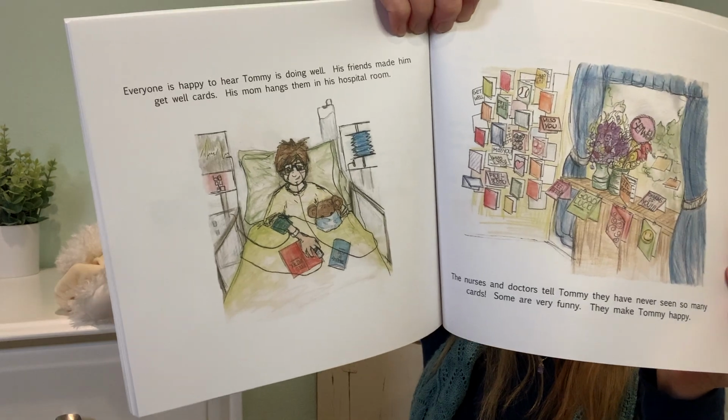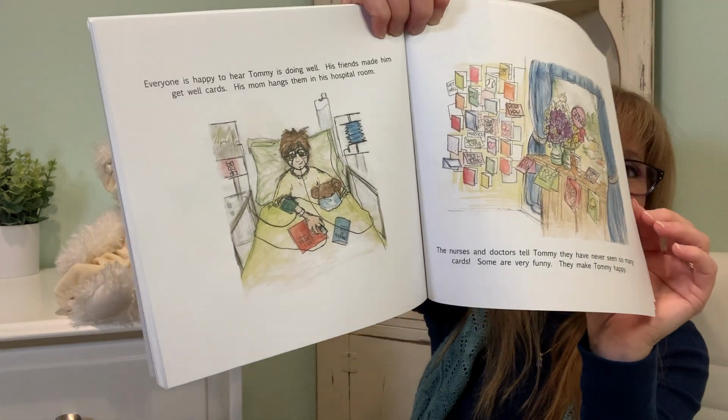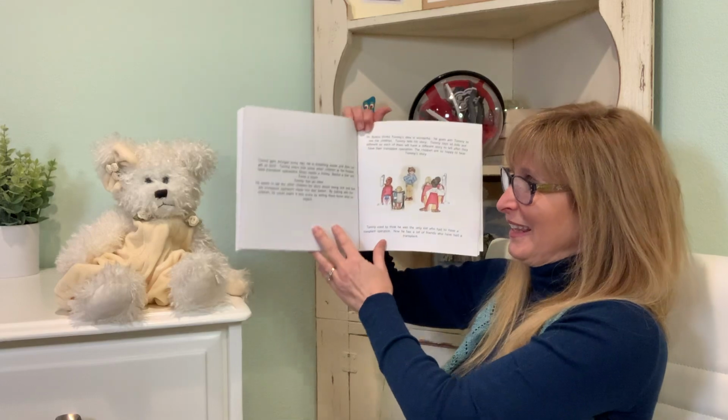Wow. Yeah, I know, right? There are so many cards. That is so awesome. I bet that made Tommy feel so much better.